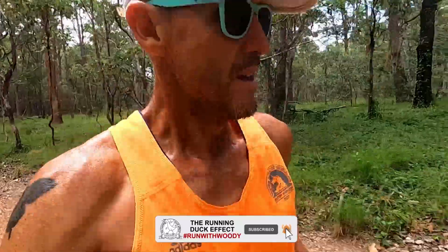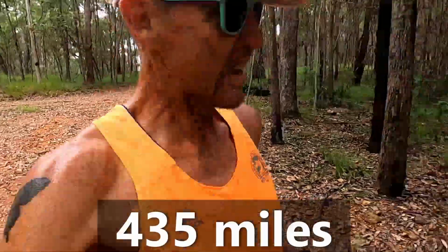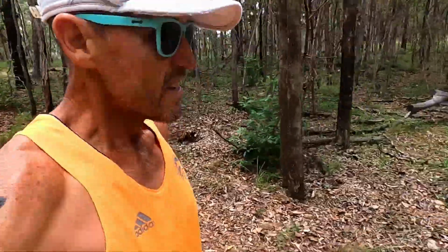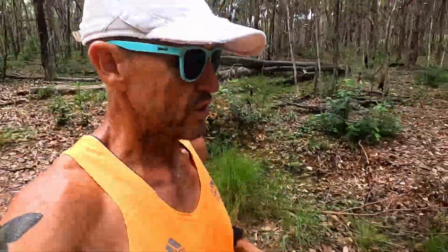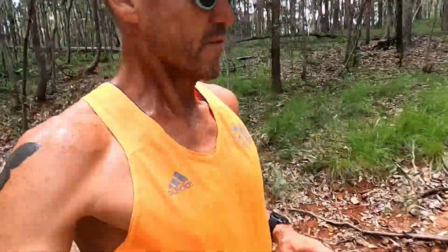Okay, 4k in, I'm really liking the Speedgoat 5s compared to the 3s. So much softer underfoot, such a more comfortable ride. I don't know if that's because I had 700k in the 3s and I just got used to how hard they felt. Straight away when I put the 5s on, my foot just really appreciated how comfortable it was.